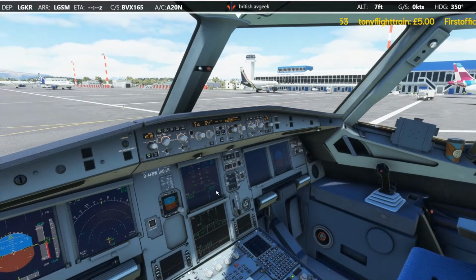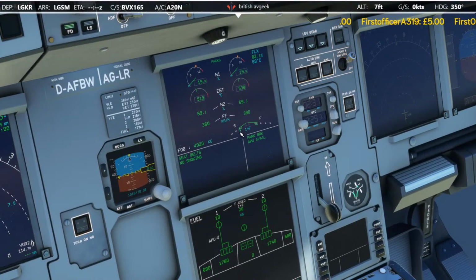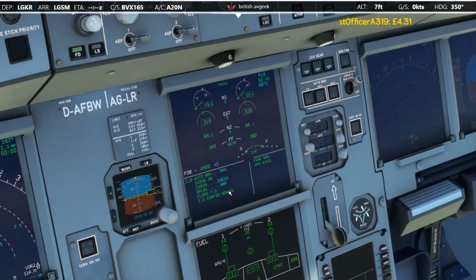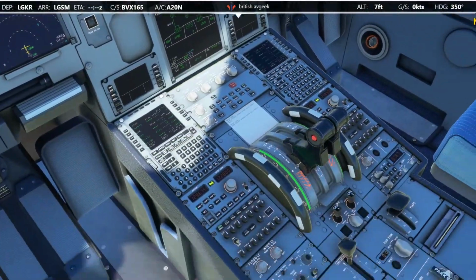I'll just get flaps 1 plus F. Once you see that track there stop moving and the little blue square disappear, that goes green, then you can press takeoff config and you get your takeoff checks. Auto brake max. Spoilers arm.